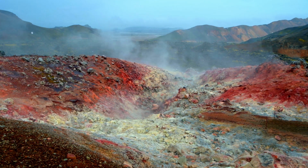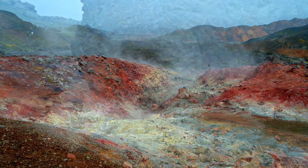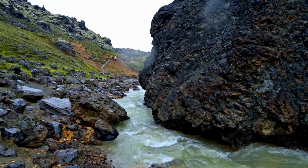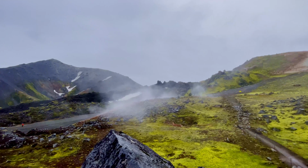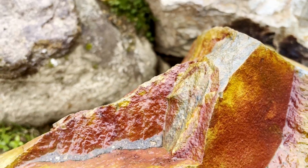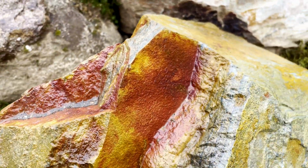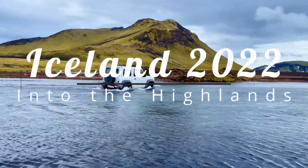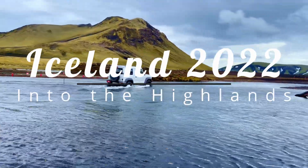A typical journey to Iceland will probably take you around the ring road, visiting scenic waterfalls, impressive rock formations, geothermal activity. The land has a lot to offer. But there's also a different side to Iceland that not everyone goes to explore. The Highlands. Today we're venturing into the Highlands to Landmannalaugar.